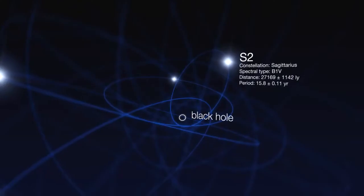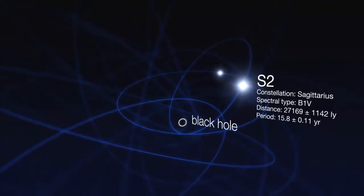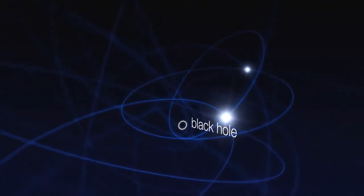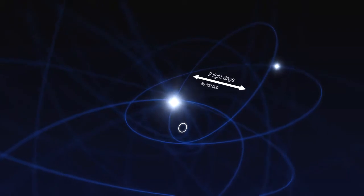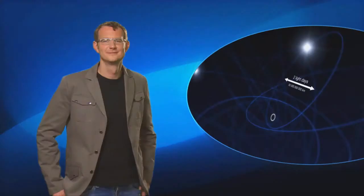This new research marks the first time that so many of these central stars have had their orbits determined so precisely. The data also reveal a lot about the characteristics of these stars and how they must have formed. For one of the stars, the astronomers were even able to follow it for a complete orbit. The star approached the central black hole to within just one light day. That's just 5 times the distance between Neptune and the Sun.